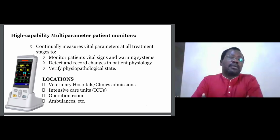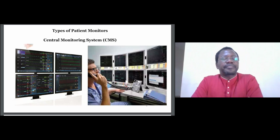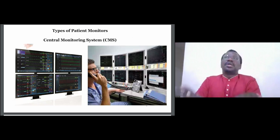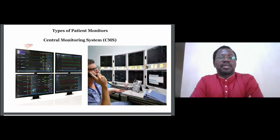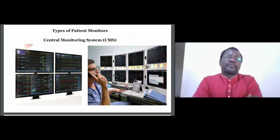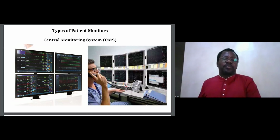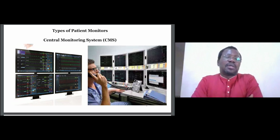So we find them in many places like veterinary hospitals, veterinary clinics, intensive care units, operating rooms, and ambulances for paramedics to work on, and so on. There are basically four types. You have the central monitoring system, which is a completely secluded area dedicated to a particular group of patients. So one or two persons can monitor the condition of a lot of patients at the same time. The monitors are not in the same place as the patients, so we call it a central monitoring system because it is remote from the patients.